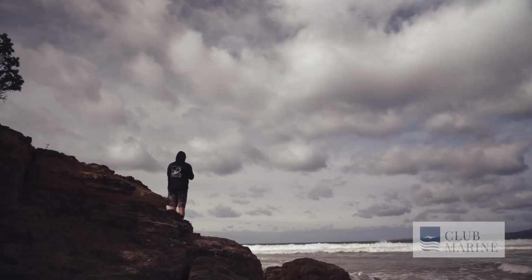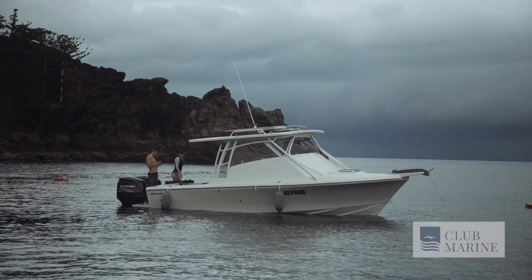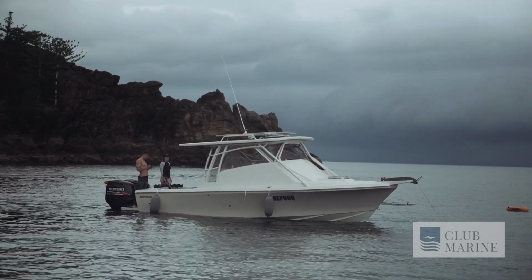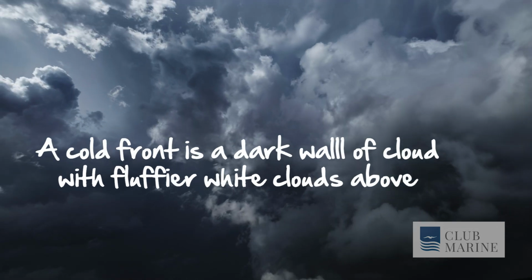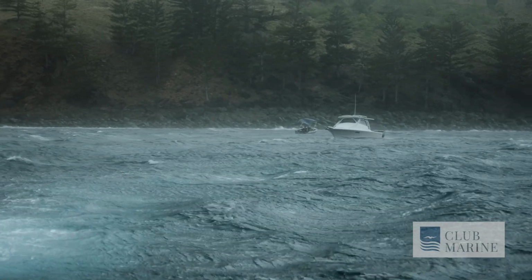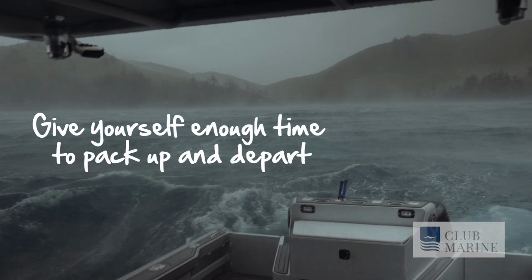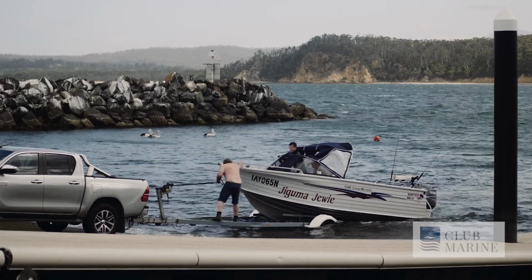A cold front is faster moving cold air that's approaching warmer air. The two just don't mix. The cold front will actually push under the warm air, forcing it upwards, which brings us a dark wall of cloud with high white fluffier clouds above it called cumulus nimbus. If you see the cold front approaching, understand that we could have wind gusts for an hour or so, up to 50 knots or more. If you're out on the water, make sure you have enough time to pack your vessel up and prepare to depart and get home in a good amount of time.